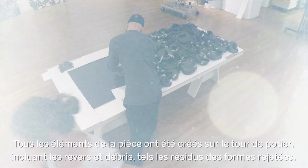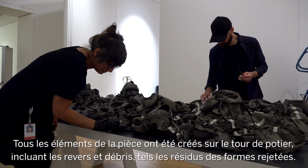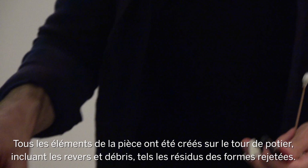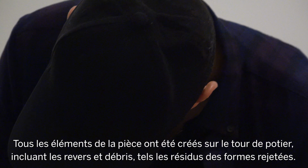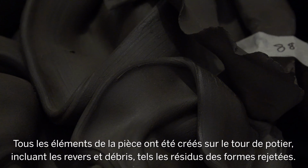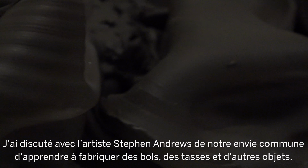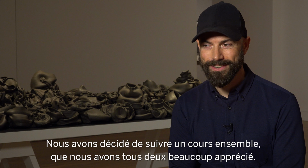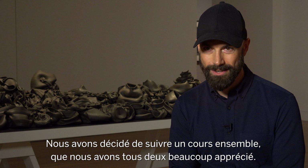All of the parts from the piece were things that were built on the pottery wheel, including all of the scraps and mess, like a residue from throwing pots. I had been talking with the artist Stephen Andrews about how much we wanted to learn how to make bowls and cups and things, and so we decided to start taking classes together.